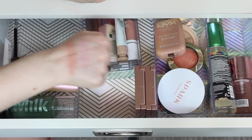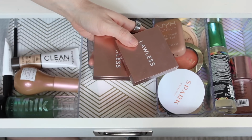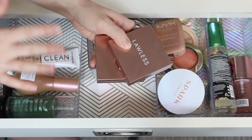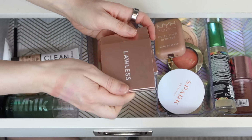Staying power is also good. I always say this, most blushes don't fade that much on me. Usually by the end of the day, there's still going to be blush on my cheeks. I guess my skin type, I'm just lucky. But I've had good staying power with these. No issues with that. So really happy with those so far.